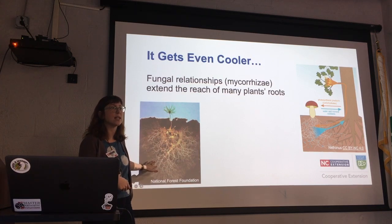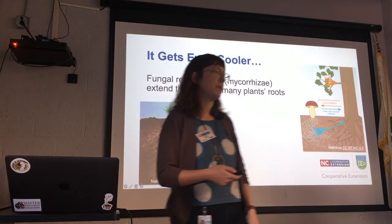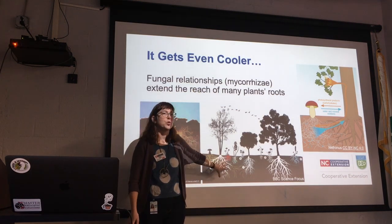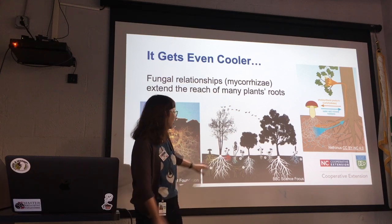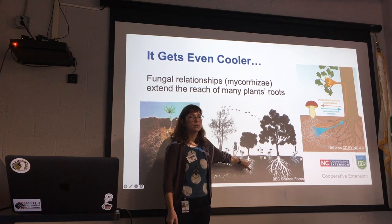Right? So it really extends what that plant can access. So that's a symbiotic relationship. Yes, symbiotic because they're both receiving something good from it. There is sometimes talk you'll see of something called the wood wide web, which is a cute term, about how the mycorrhizae from one plant might bridge to another plant, right?